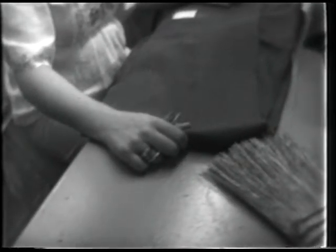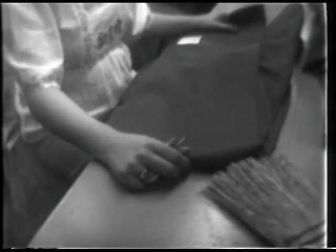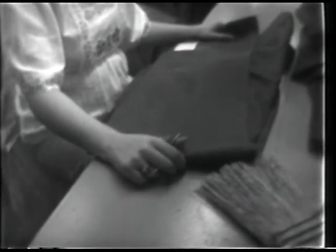Is it hard to learn what to look for? No, not once they tell you. When you first learn, how long did it take you to learn? A week, I guess.